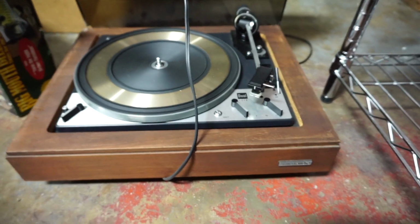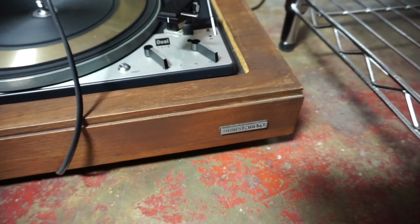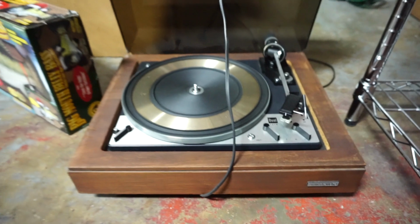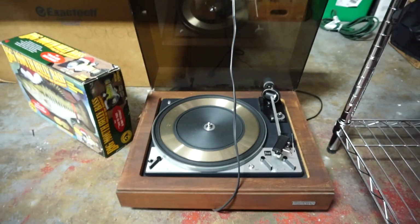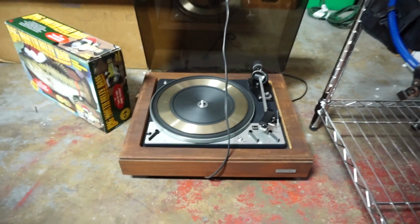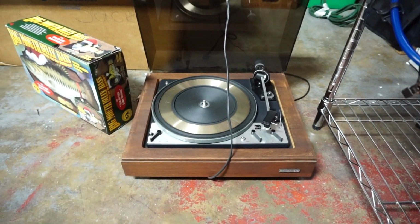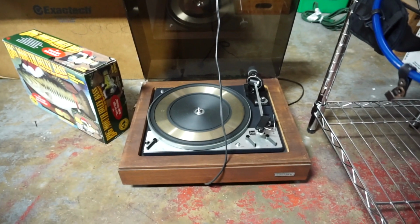This is not a real high brand. It's nothing special. But locally, I sell a lot of the lower end record players. There are a ton of novice record people out there, people that are just now getting into the whole record scene, and they're not looking to spend a buttload of money for a record player.